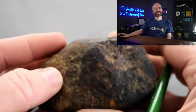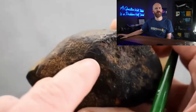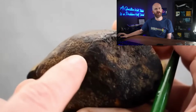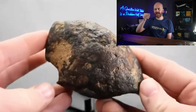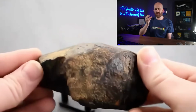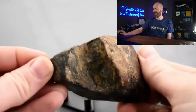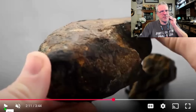And then at some point she mentioned the potential of flow lines. There were some lines she was pointing to in the area she thought was fusion crust. It's hard to tell from the focus of the camera and how quick she was moving, but they looked like they were inset or cut into that black area, and I would expect the flow lines to be raised, from where the fusion crust melted when it was coming in. So those things did not jive meteoritic to me. Thank you. I appreciate that.